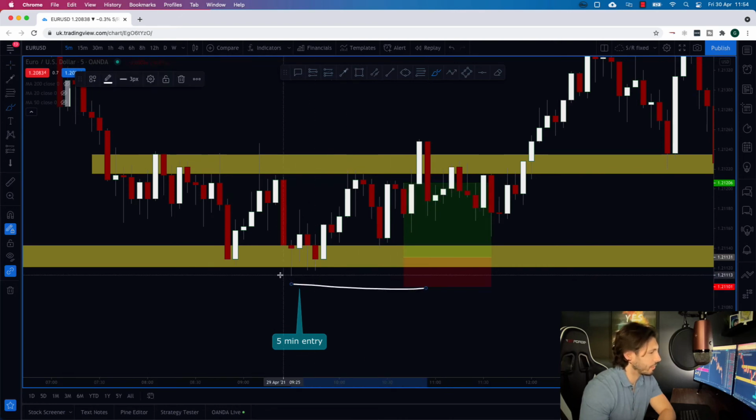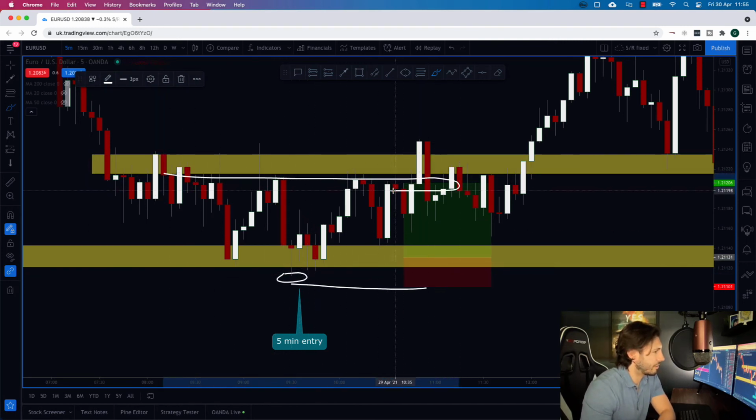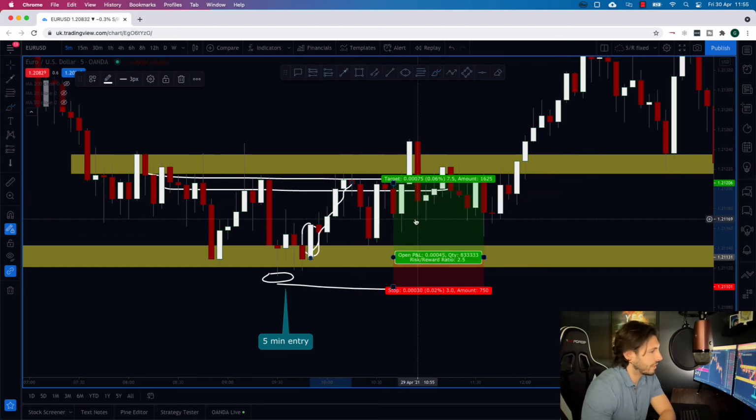The obvious place for my stop loss was here. I wanted my stops below these wicks here. Actually, in this case, it was just below this wick here. And like I said, take profit at the last resistance zone, which was here. Apart from 10 to 15 minutes' worth of pain, as soon as we had this bullish engulfing candle, price shot up and hit my take profit pretty much straight away. In regards to risk reward, it was 2.5.